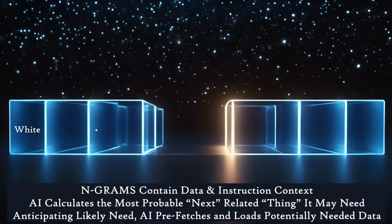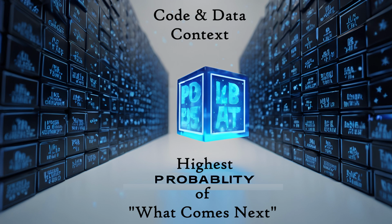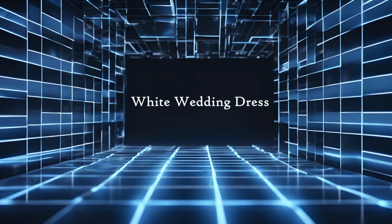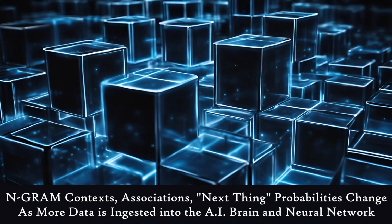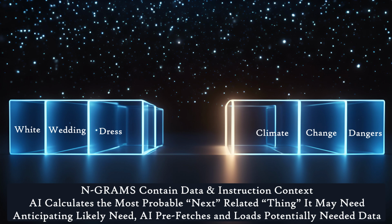For example, if you saw the word white, it might be followed by wedding, and wedding might be followed by the word dress. Engrams contain data and instruction context, so the AI can calculate the most probable, appropriate, next related thing. Combining the full context of words yields for the AI something like white wedding dress as the most probable series of words. Of course, more data and more words will further refine the probabilities of what should come next. Another example of this might be climate change dangers.